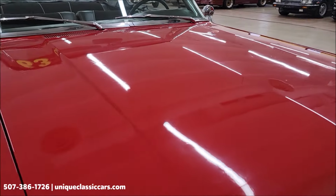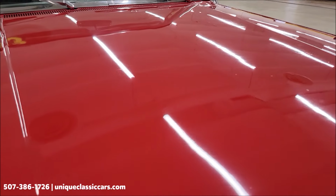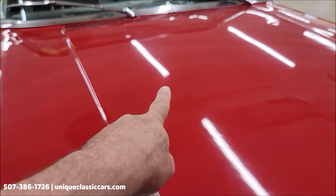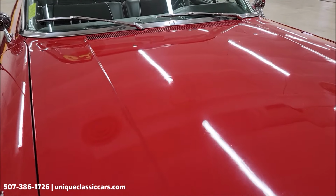Now, as I scanned across the hood, you do see there's a few little dingers, creases, just small ones. But if you can get the light just right on them, you'll catch them. Again, I'm being pretty fussy. There's one right back there.